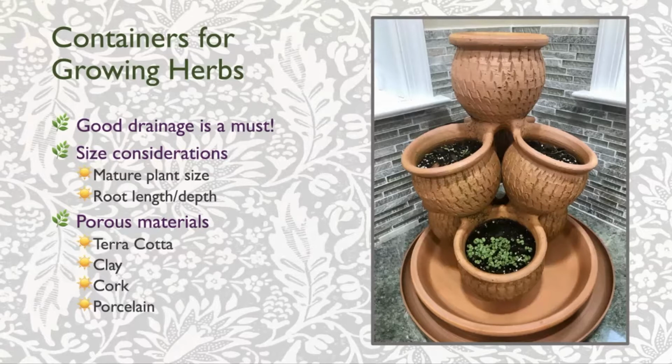Size considerations: you need to think about what you're planting there and how big it's going to get in the pot, and the length of the roots. Things that have a long taproot won't do well in a small pot. You can always start in a small pot and transplant them. I don't start my seeds in seed trays or anything like that for my herbs. I start them right into the container. And we'll talk more about growing seeds later.